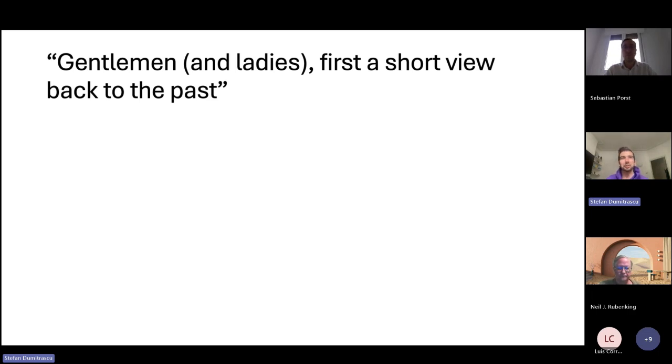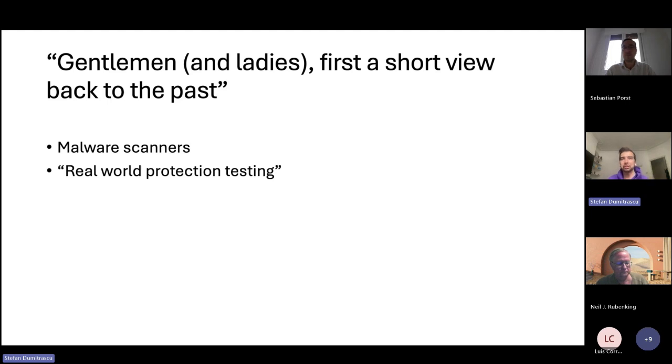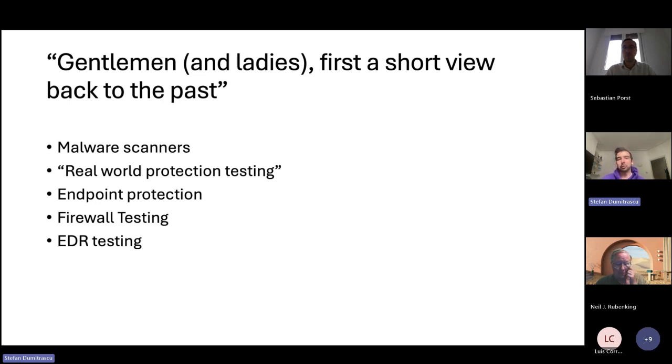First of all, for those of you who are F1 fans, let's go for a short view back to the past and look at the evolution of testing from where we started to now. I'm not going to cover all of it, obviously, but I think it's important to remind ourselves of how testing has developed across the years, because XDR is such a complex topic. We started with malware scanners, which by today's standards are fairly basic to run as tests. We went into real world protection testing and several iterations of that. For our cases, we went to endpoint protection, firewall testing, EDR testing, and so on. All of these have their own challenges and their own new opportunities for testers.